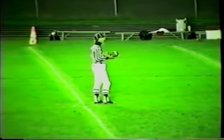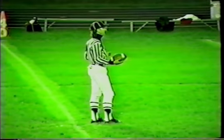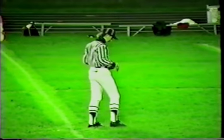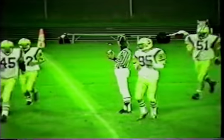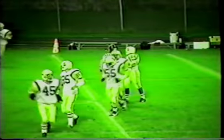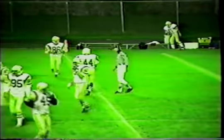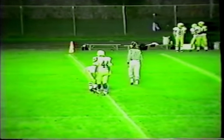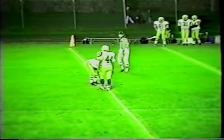Dion Anderson back to return. Number 41, number 31, Chris Sundquist, and number 44, Andrew Kesley. Three young men are back to take this kickoff from Esko. Again, we kick off on the 40-yard line.